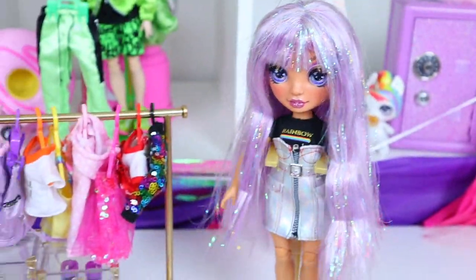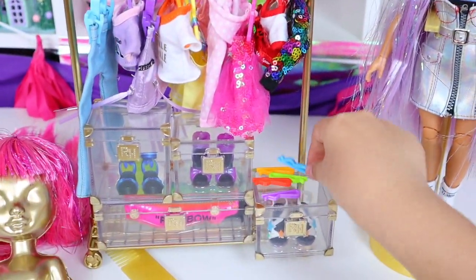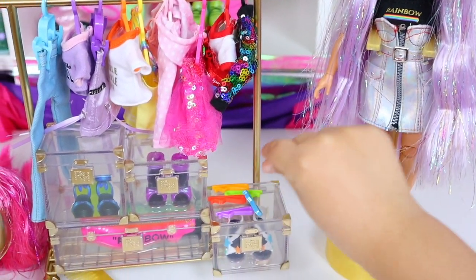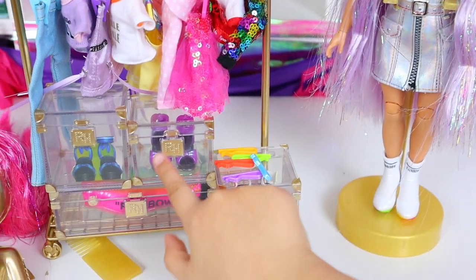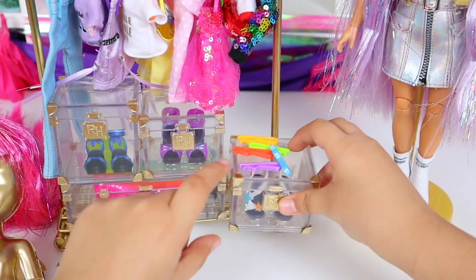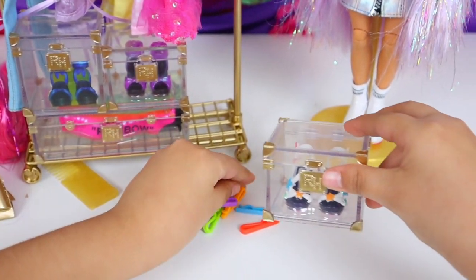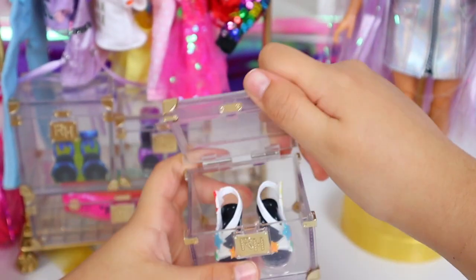So she also comes with 5 bobby pins. Here's a blue one, so she can wear them or you can wear them. And 4 different pairs of shoes, so she's wearing these. And then here are the other ones. Let me show you them, because they are very adorable. These little bobby pins. So they come in this box and you have to open them.